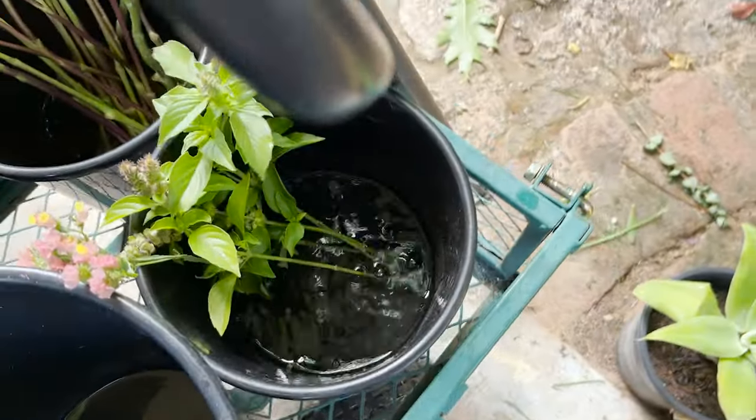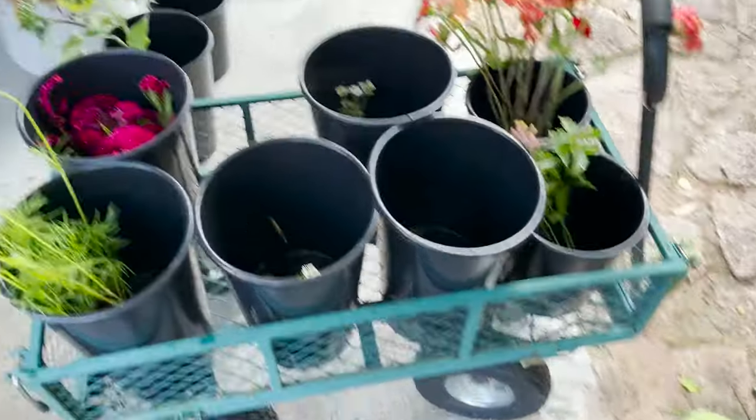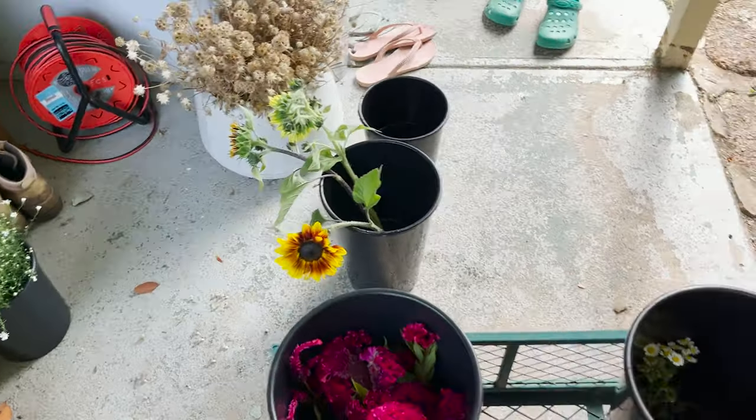And some bits of basil, which I probably should have put in. Oh, and I've got three sunflowers. I need those for tomorrow. I'll show you what bouquets I've made. I've also made a couple of orders I've got to go deliver today.